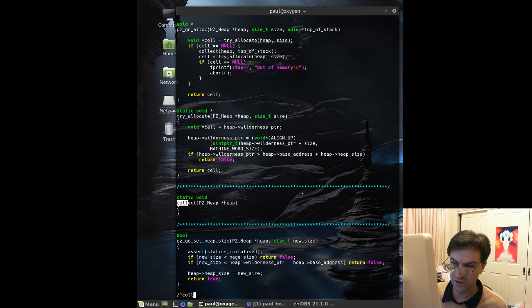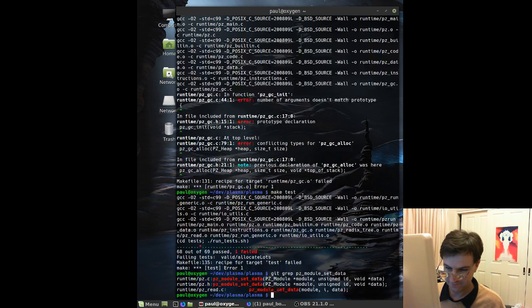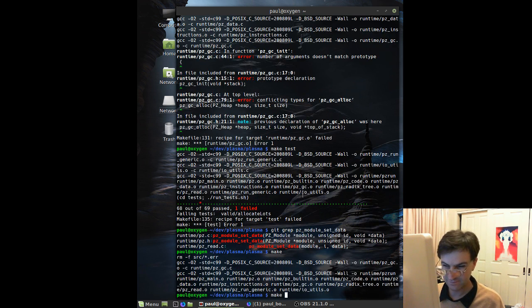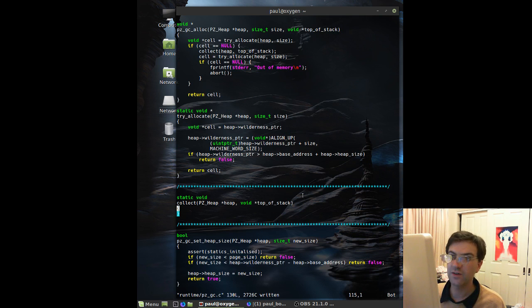So collect, void pointer top of stack. Remember, that's actually one past the top of the stack. Cool. Terrible errors.